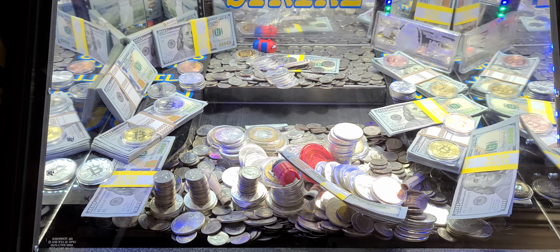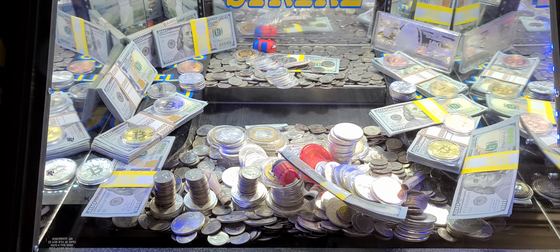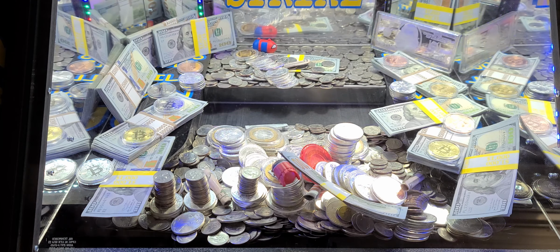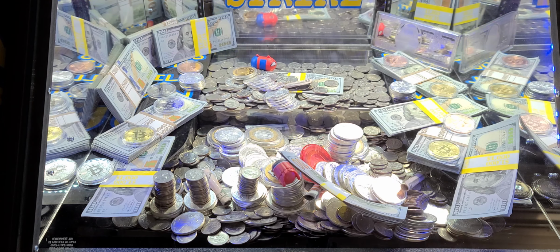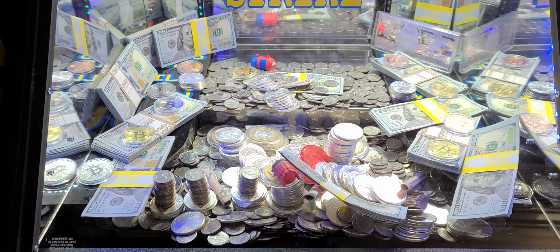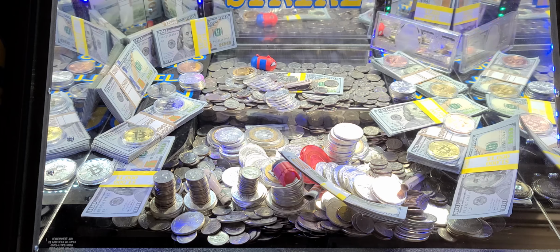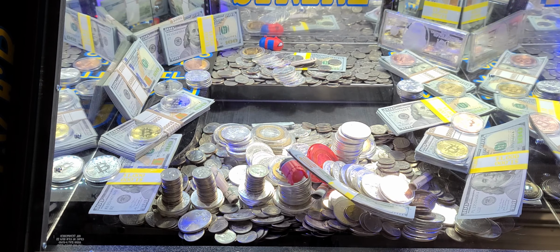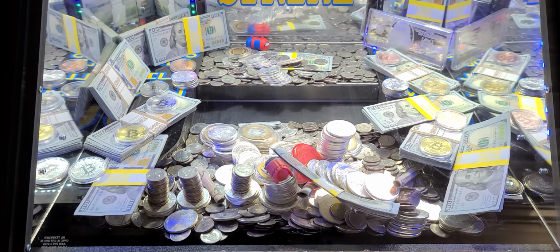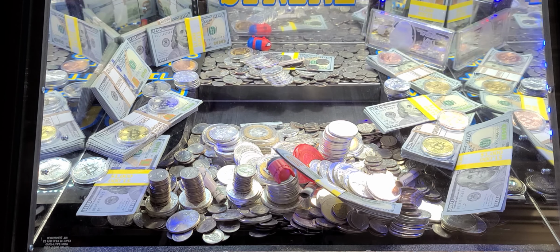Whoa! Alright, so for the first time a stack fell forward. It was a lot of silver. The superhero I thought was taking a dive, but looks like he's still there. $1,000 bundle, kind of dangling there. I'm kind of suspect to see if we got anything big. I think it was just quarters. Yeah, so far we just pulled quarters out. Nothing to quit your day job over. But we got a lot in here to still pull, so let's see what I can do.